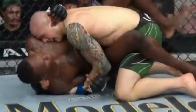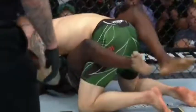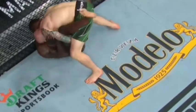Well, let's see if Adesanya has learned things from that Jan Blachowicz fight, because he spent so much time flat on his back and wasn't able to have any success getting back up to his feet. Let's see if he can in this fight. Because if he can't, it's going to be a real problem. Back to his feet. Very nicely done. Nice work.